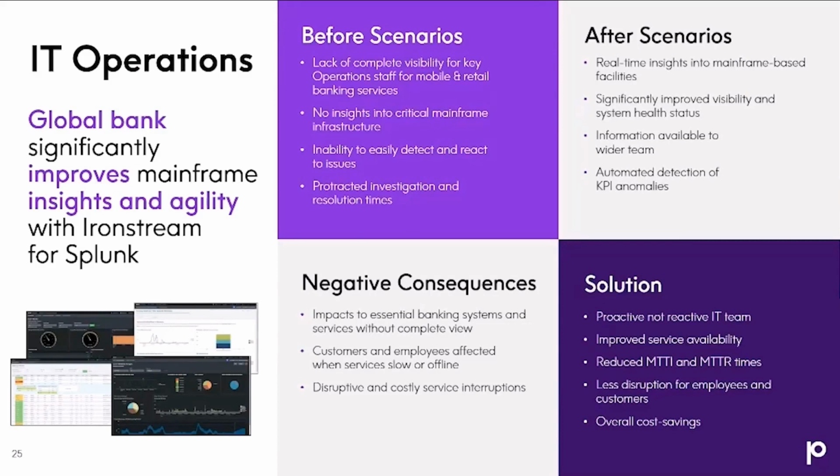Now, with Ironstream in the mix, bringing together information from the mainframe into something like Splunk, they have views around all these systems. They have dashboards showing significantly better visibility into their major systems and services. One-stop views form key parts of their IT infrastructure, so they can quickly see where any issues occur if they get any kind of notification, but they're also leveraging this information to see that there are some things heading in the wrong direction.